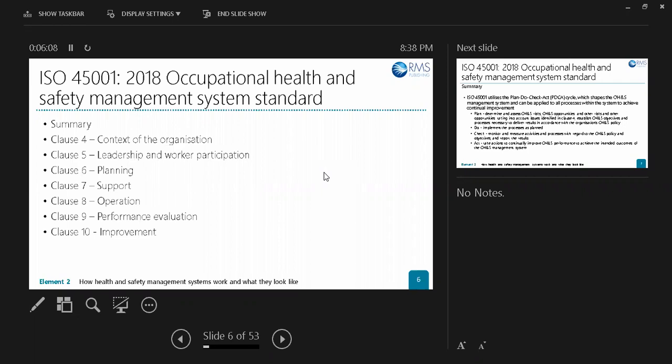So what is this? This system was introduced in March 2018. Before this system, there was OHSAS 18001, the Occupational Health and Safety Assessment Series, and that was a British standard. After that, they thought that we needed an international standard, from the International Organization for Standardization. So for the whole world, they prepared this ISO 45001, prepared in 2018 but implemented in March 2021.